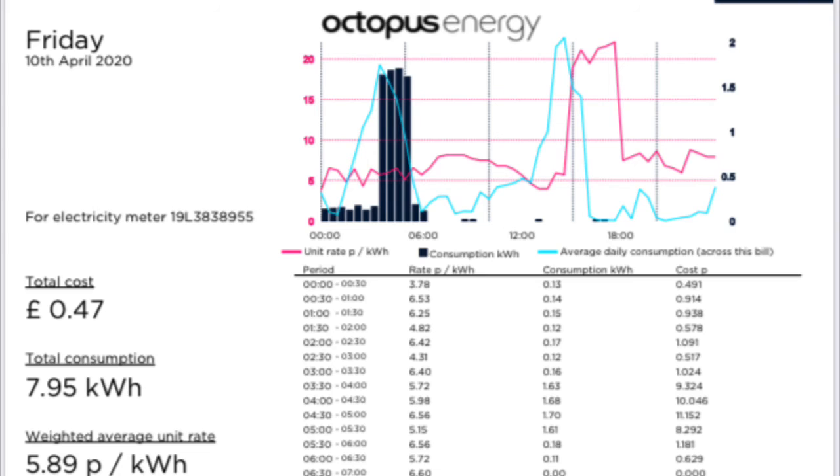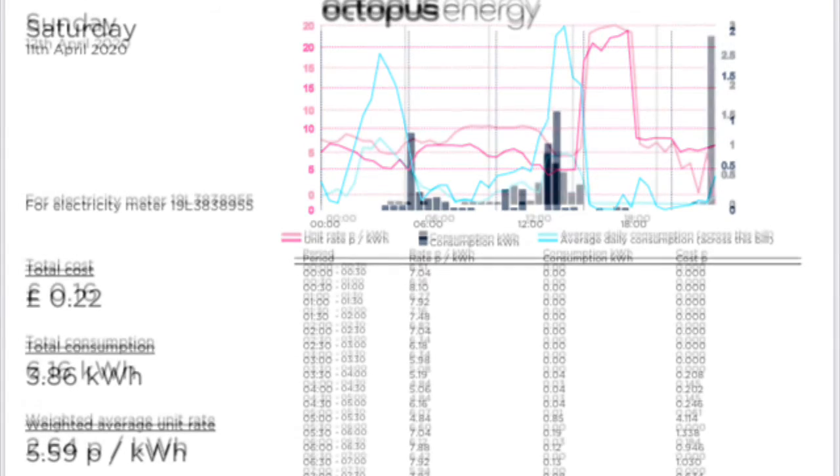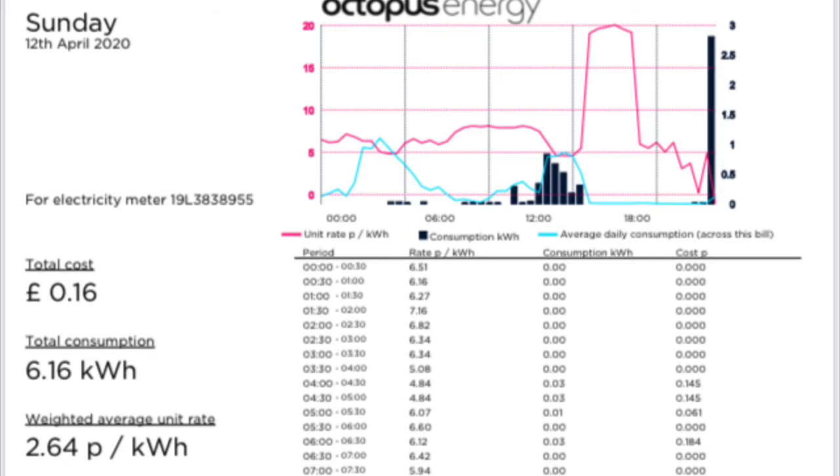On Friday the 10th of April we had a cost of 47 pence, but that was for 7.95 kilowatt hours, which was the most we used in one day all week, and that was at an average cost of 5.89 pence per kilowatt hour. On Saturday the 11th of April we had a cost of 22 pence, that was for 3.86 kilowatt hours with an average cost of 5.59 pence per kilowatt hour. And finally, Sunday the 12th of April we had a cost of 16 pence for 6.16 kilowatt hours, and we had the cheapest average cost per kilowatt hour of 2.64 pence.